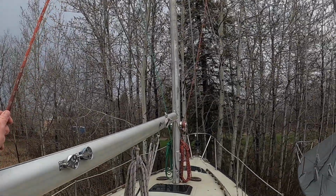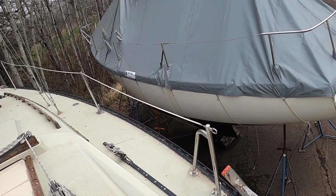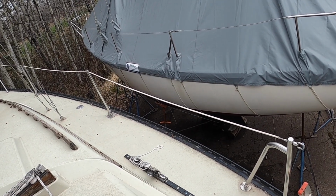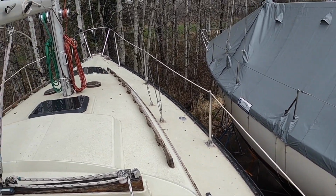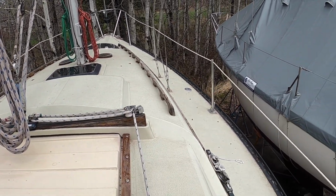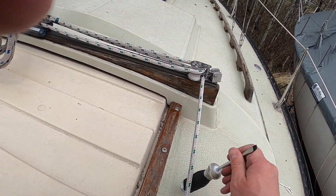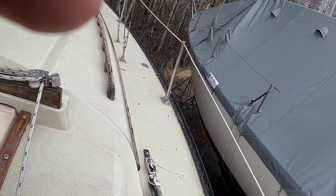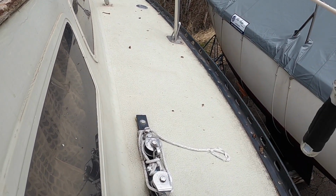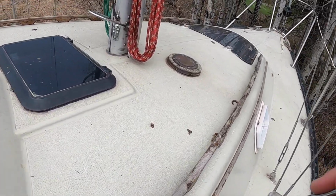Also, running rigging seems to be in good shape. Standing rigging seems to be in good shape. The hull deck joint is solid: inward flange, bolted and chemically bonded. And for the most part, the deck seems to be solid. I didn't find many soft spots. Seems to be all good. Around the stanchions, maybe a little bit, as one would expect. Coach roof is solid.